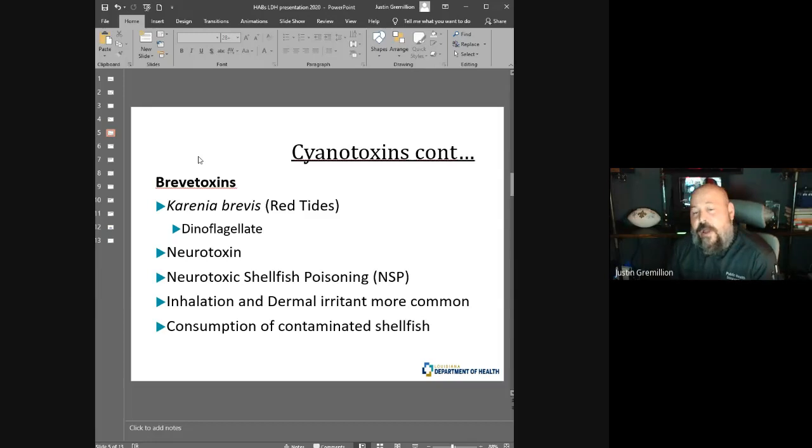Now, another interesting thing about this one is that it usually causes irritation from inhalation. We're talking about wave action, lots of movement of the water, things crashing ashore, whitecaps. It disperses the water vapor in the air, and the toxin can actually get in the air. You breathe it in or it's on your skin, and it can cause problems. It causes irritation. There have been some studies in Florida where they have large amounts of red tides around the Tampa Bay area. It can travel as far as 4 miles inland, depending on the type of wake and the type of disturbance on the water.